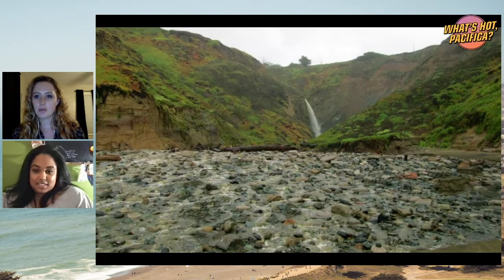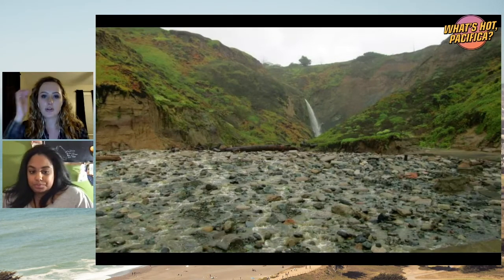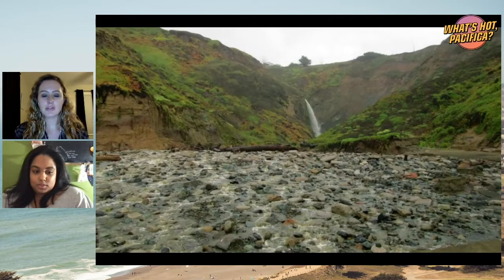So this is right outside of Pacifica, right off of Westline Drive. It's going to be in a very lush green area, pretty close to the beach, to the coast. And this has some great reviews on Yelp. People said it's an absolute hidden gem, 10 out of 10. They have bike parking and bike amenities and paths, so you can definitely take your bike if you're a big biker.